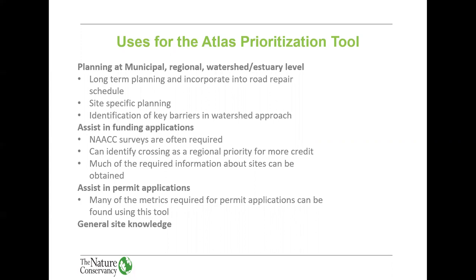There's also a few other avenues where hopefully this tool can be of use: funding applications. A lot of times now NAC surveys or something similar to a NAC survey is required. Not so much for tidal yet, but that's coming down the pike, I believe. But for the freshwater protocols, a lot of times NAC or similar surveys are required. So if it's already done, you can just flag it through this tool. There's also potential for being able to get additional credits by calling this out as a regional priority on a regional list or regional tool. So there's ways to increase credit or increase points towards better getting funding sources.